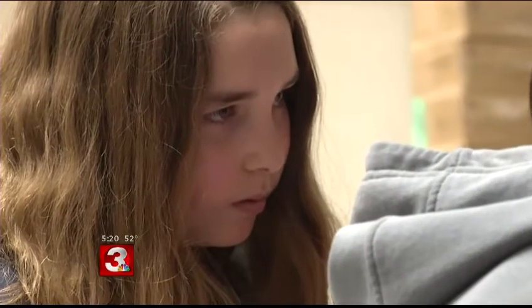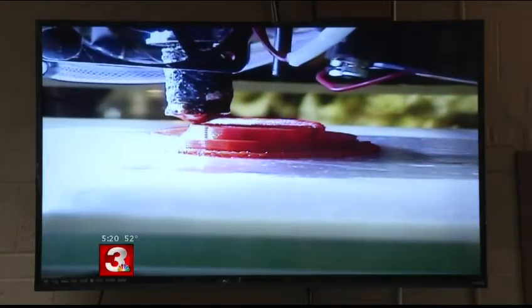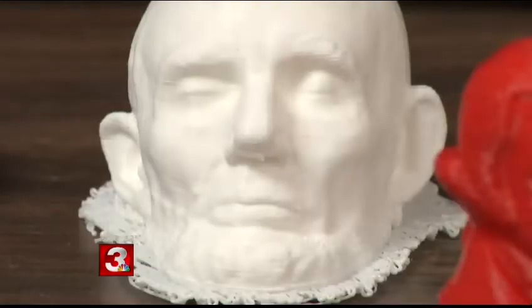These students are the architects, artists, and healthcare workers of the future. Just as we once dreamed of tiny handheld computers, they know the possibilities for what they can now create are endless. So we're real curious. If there's a need, then they can figure out a way to fix that problem. And that's what it's all about. That's what education is about, is solving problems.